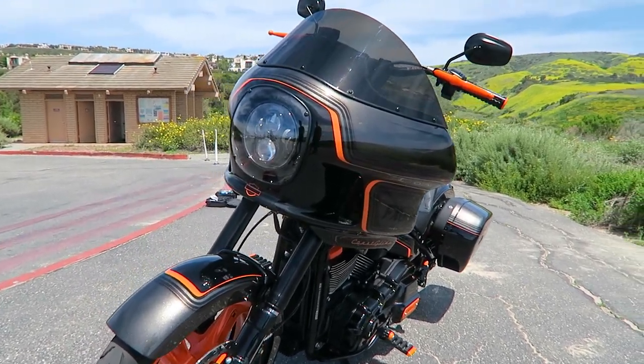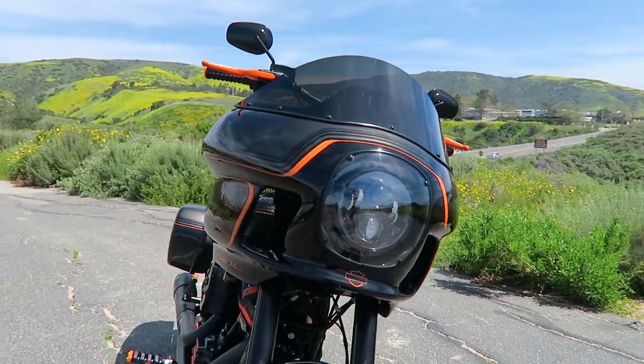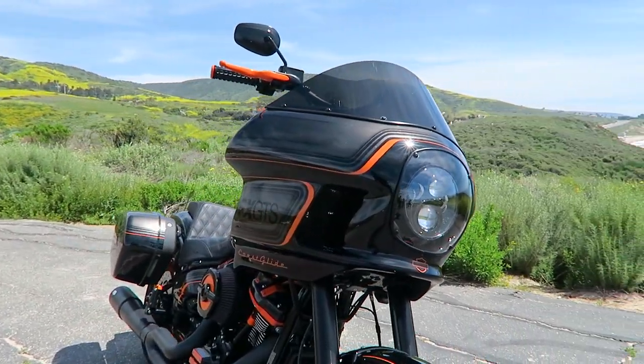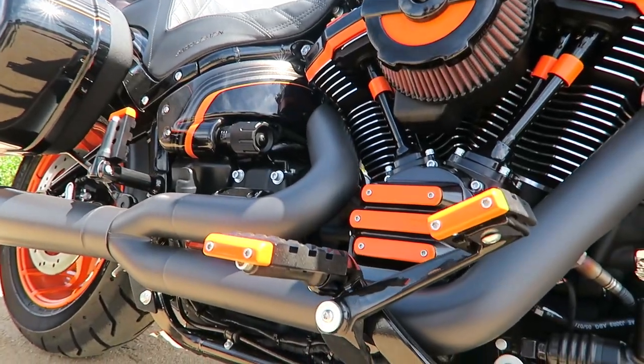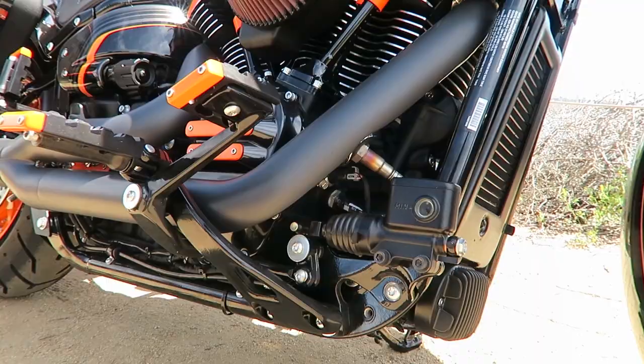We went with the Softail chassis and more of a narrower profile, because splitting lanes is also important here in Southern California when we're on the freeways. We want that performance orientation for being able to stand up on the pegs and things like that. Mid controls are really important.